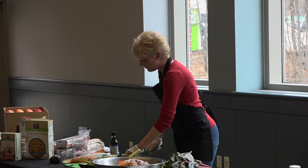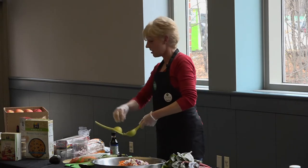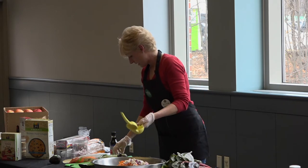So apples are on the top of the list, so I never bring apples that aren't organic. Berries are up there. Some greens. Yeah, Dirty Dozen, but please put in fruits and vegetables so you get some fun stuff.